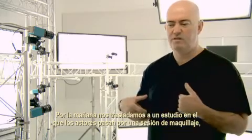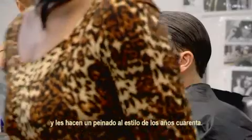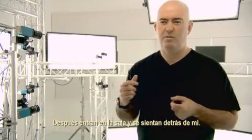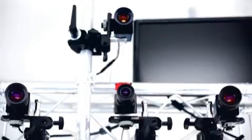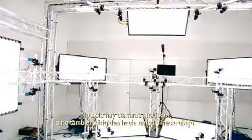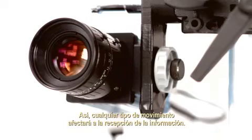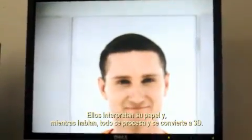Then we move over to this studio where an actor would typically go into makeup in the morning and then have their hair done in a 1940s hairstyle. Then they'd come into a room and sit in the seat behind me, and what the rig does is capture a volume around them. You've got cameras not only around, but also looking upward and downward as well. So any kind of movement is going to cut out some of the information. And they deliver their lines, and as they talk, they get processed and turned into 3D.